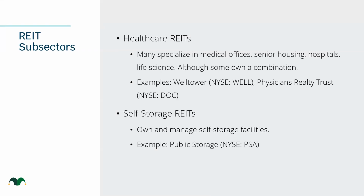I mean, not even talking about the COVID pandemic, a lot of biotech innovation going on. So that's a big growth market. Many specialize in one type of those properties, but some of the, especially all the bigger healthcare REITs, own some sort of combination. The examples listed there: Welltower, ticker symbol WELL. They are the biggest healthcare REIT. They specialize in senior type properties, senior housing, skilled nursing facilities, things like that, but also have some of the other types I just mentioned.